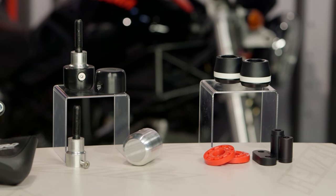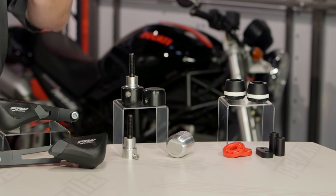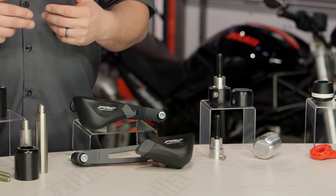So one of the things you want to think about when you're purchasing a set of crash sliders is the length of the slider. Generally speaking, a shorter slider is going to be better for high-speed scenarios, and a longer slider is going to be better for helping you out in those driveway tip-over, perhaps parking lot situations. And I'll explain why in just a moment.